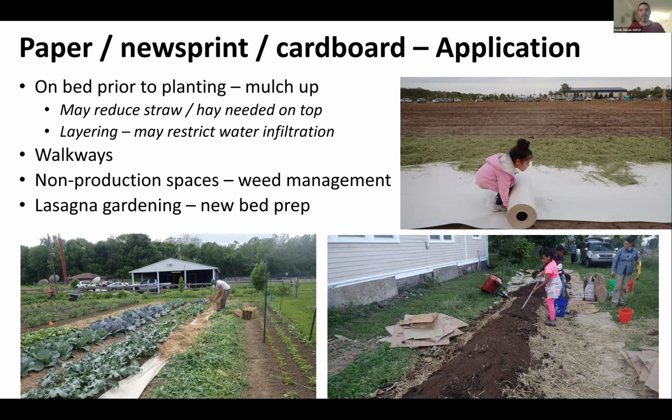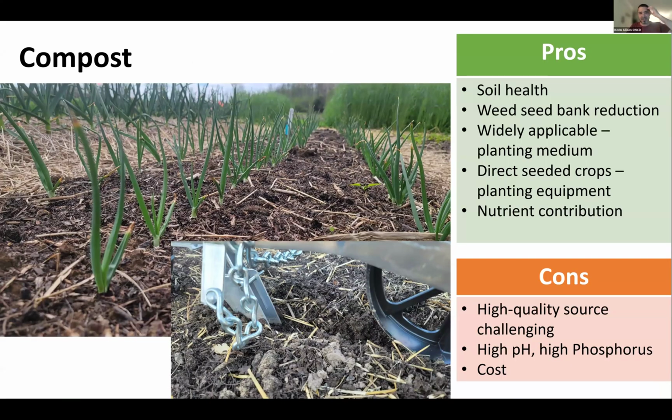Okay, now into compost. I think I'm doing okay on time. But compost, again, high quality, what you're seeing there, it looks chunky to me. I think that's from my garden. I see straw chunks. That's probably not the best picture for this slide, because when I'm thinking compost, I'm thinking of the growers that actually buy high quality compost and put it on their beds.